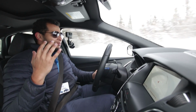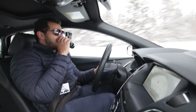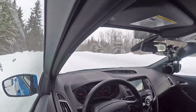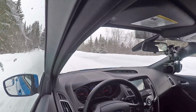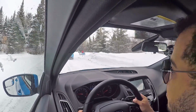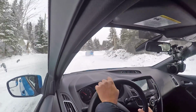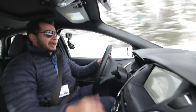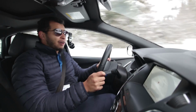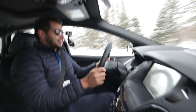All right, guys, so this is awesome. I have a brand new Focus RS that Ford gave me, and I am in a winter wonderland in Canada. It looks like the streets are covered in cocaine. It might as well be, because this car is having just as much fun as I am. Now, we are leaving a sports motor park called Mécaglis here in Quebec, and we are gonna go for a nice mountain road run. I do apologize for any shakiness. My mount is holding on for dear life.